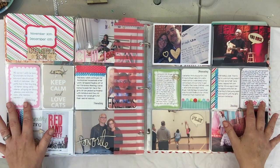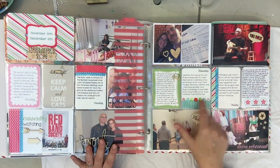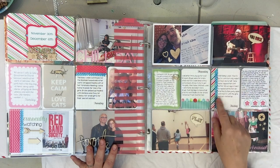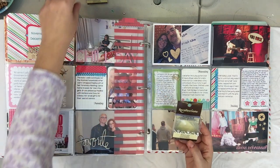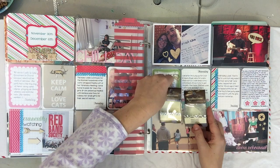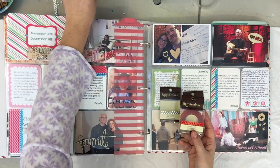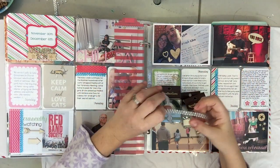Like I said, all of these are also Merry and Bright, and then I just added a few little dots and some of these, what are these called? I don't even know. Bling on a Roll, they're called. I'm in love with these things. If you get a chance to get them, I usually get them at Michael's, and I wait till I get a coupon or they're on sale, but I have them in pretty much every color. But what I love about them is they're on a strip.